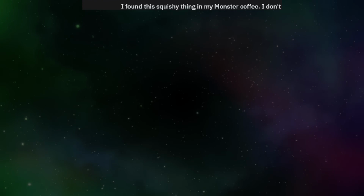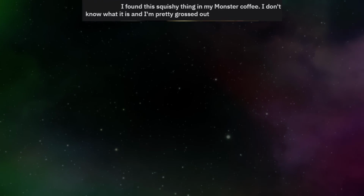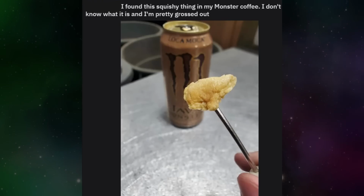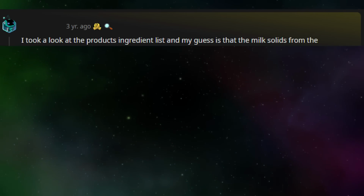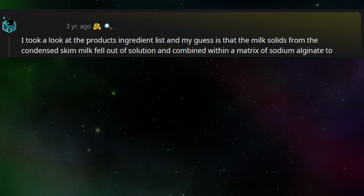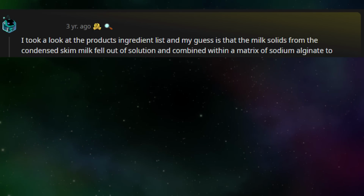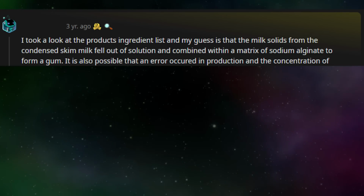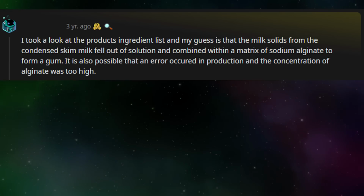I found this squishy thing in my Monster coffee. I don't know what it is, and I'm pretty grossed out. I took a look at the product's ingredient list, and my guess is that the milk solids from the condensed skim milk fell out of solution and combined within a matrix of sodium alginate to form a gum. It is also possible that an error occurred in production and the concentration of alginate was too high.